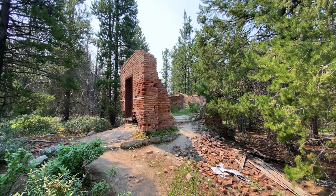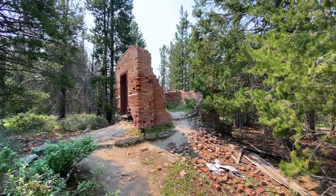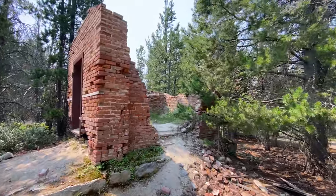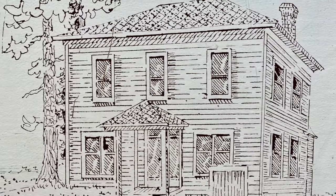Then you got... So they're all separated. Except for this one, this one was open. So this is the mining company office. And as far as I can tell, this was the brick vault. It used to be a two-story building.